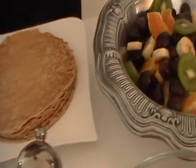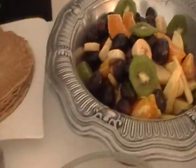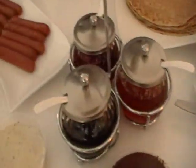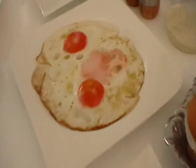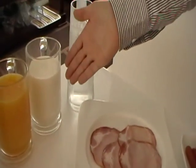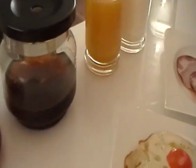basket of fresh fruits salad from the garden of Mr. Hamiham with butter, fried sausages, bacon slices, sunny side up eggs, cold water with frozen ice, milk, orange juice, coffee, and the tea.